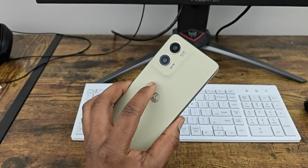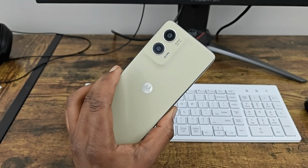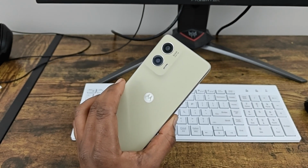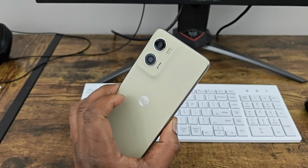249 bucks is what I paid, so that's the perspective that I currently have. Now, if you pay $399, there are some other options out there in that category, so things will be a little bit different for you. But if you're able to get this thing on sale, the cameras, oh yeah, that's where it's at.